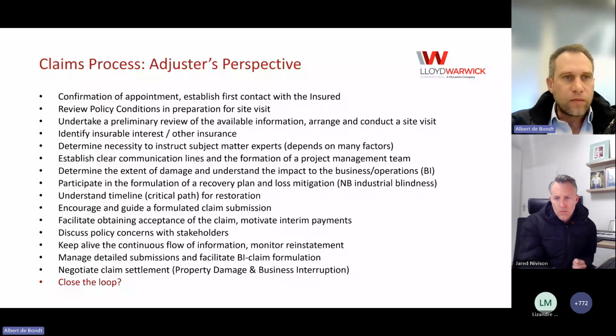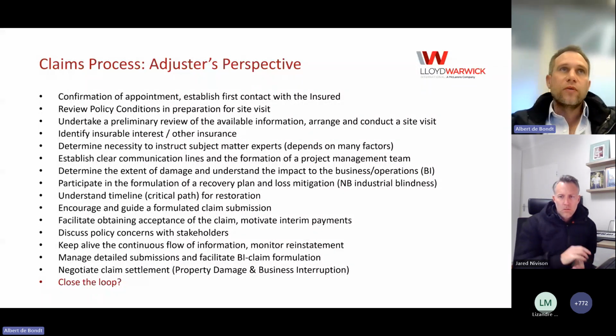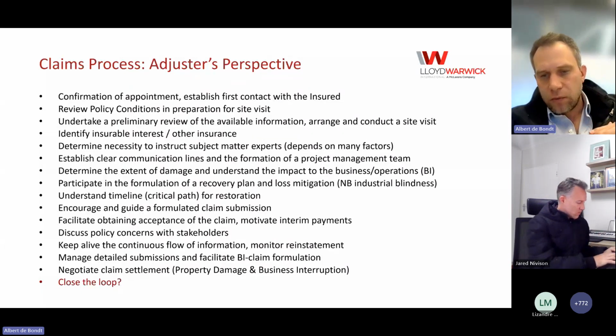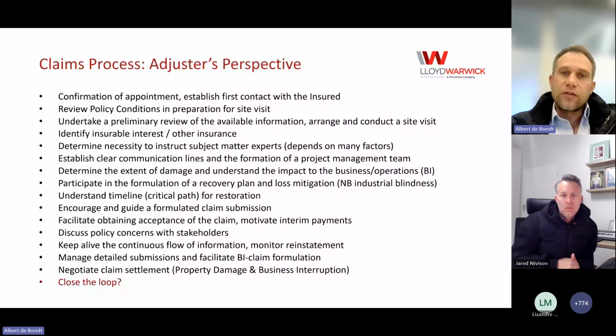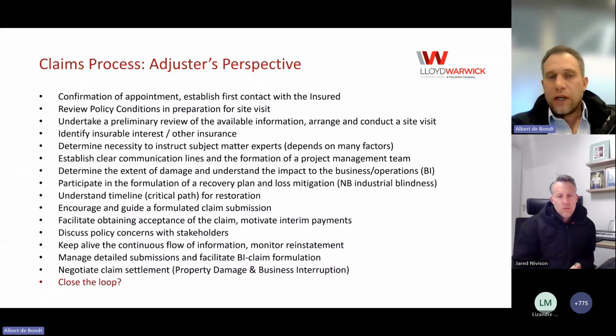And then the rest of it, really important: the disaster recovery plan and loss mitigation. And why is the adjuster involved in that conversation? Because the adjuster has looked at the policy, has spoken with the insurer, and subject to accepting liability and so on, there are conversations that can be had early. Unfortunately, there's a thing called industrial blindness that happens with insureds. They are really good at what they do, but that is their industry and that is their job. So being able to guide them and to say, in your policy, you have access to these specific extensions, or there's increased costs of working, or additional increased costs of working, or temporary measures, etc. Having those conversations early on is essential.